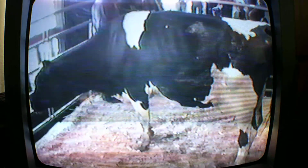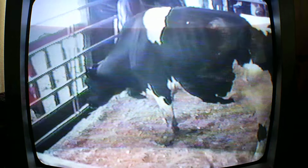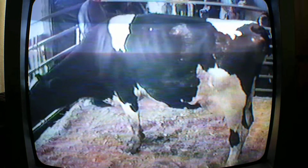Okay, should have 1,200 for her. 1,200, she'll come out of that all right. No problem, nothing real serious. There's no foot rot in her, and they just bruised her foot a little bit. But she's coming out of it real good. All right, give me $1,000 for her. Give me 800 to go.